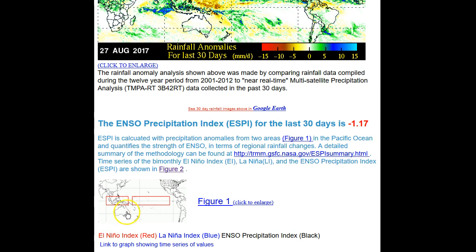The ESPI index, similar to the Southern Oscillation Index, but instead of measuring the difference in pressure in these two areas, measures the difference in precipitation. A negative value in the index means drier than normal conditions here, which one would expect if the water temperature was cooler here. Less evaporation, meaning less support for rainfall.